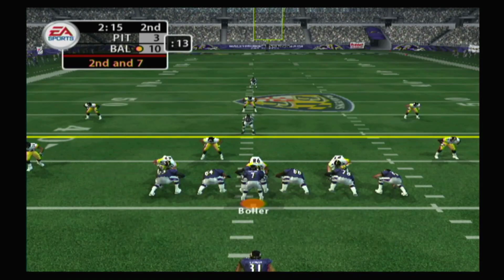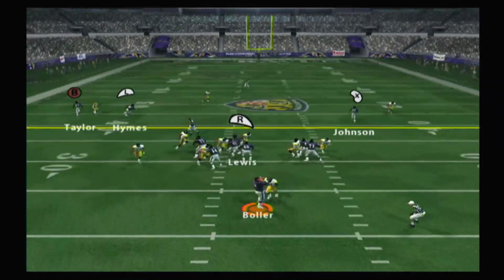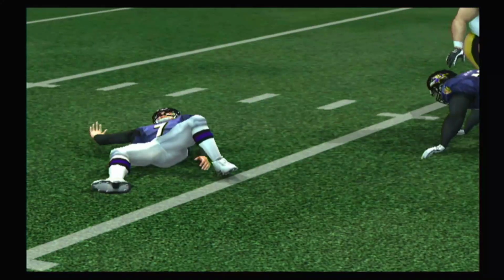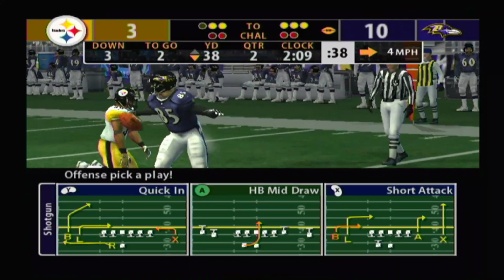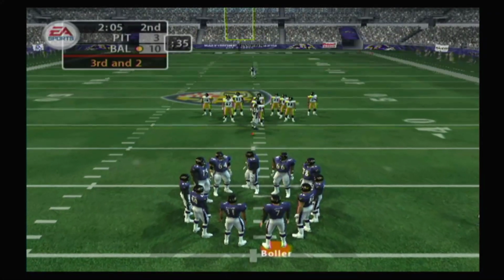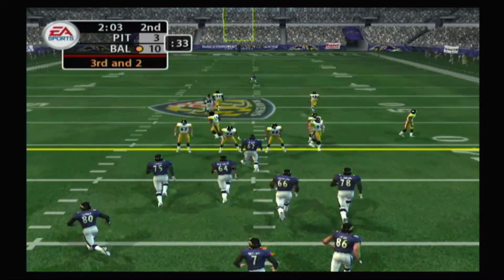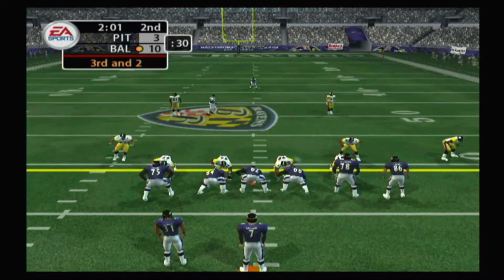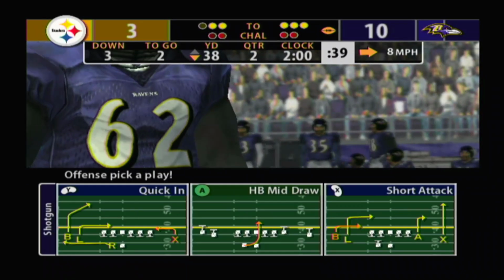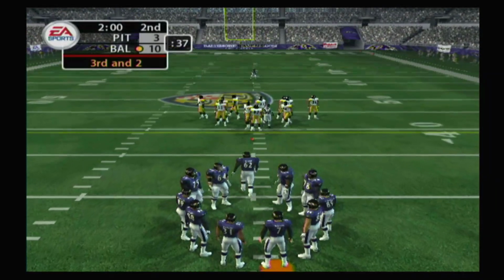The Steelers come out with one linebacker and several defensive backs. Gets the pass off, and it's caught. Scott with the stop at the 38. 2-minute warning coming up. About 2 to go.